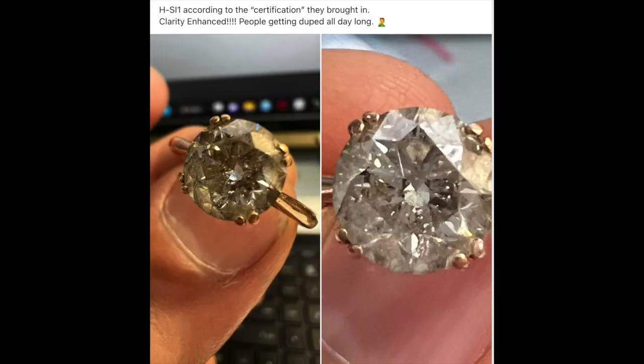The first one is, according to the certification, an SI1 that somebody had purchased, although the certification didn't mention the clarity enhancements. And if you look closely at this diamond pictured left and right, you will see the inclusions and how ugly this diamond looks. And that's because this is not an SI2. This is actually more like an I2 clarity grade. And that is a big difference when it comes to pricing. And the simple fact it's clarity enhanced should be listed on the appraisal.